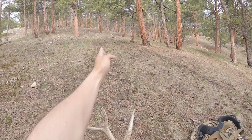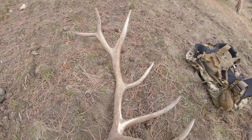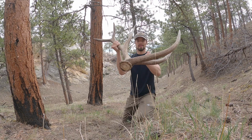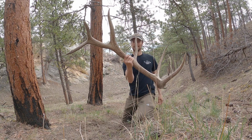There's this good trail right here that leads up the mountain, so I'll probably head that direction, see what else I can find up there. On the board. All right, here it is. Nice base on it, good 6-point. Pretty awesome. Let's keep going.